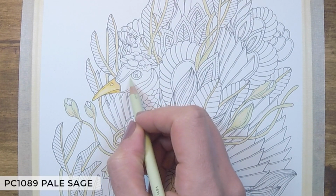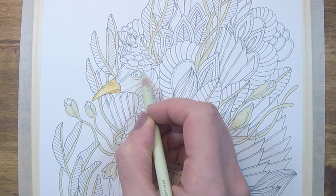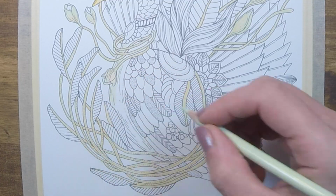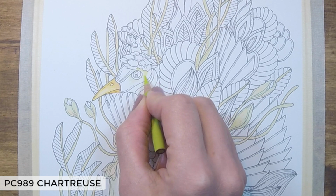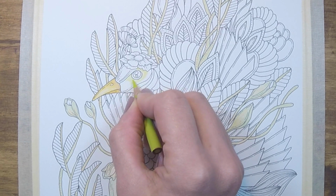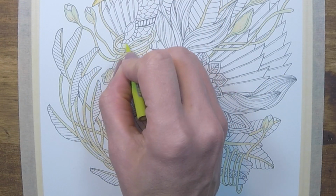Back to Pale Sage, placing this just around the eye area. And just on the front of the breast of our bird. Now I'll go back around the eye area with chartreuse. And I'm not going on top of the pale sage very much, just kind of feathering into that area to create a smooth transition. And I'll do exactly the same thing with the chartreuse down our bird's chest.